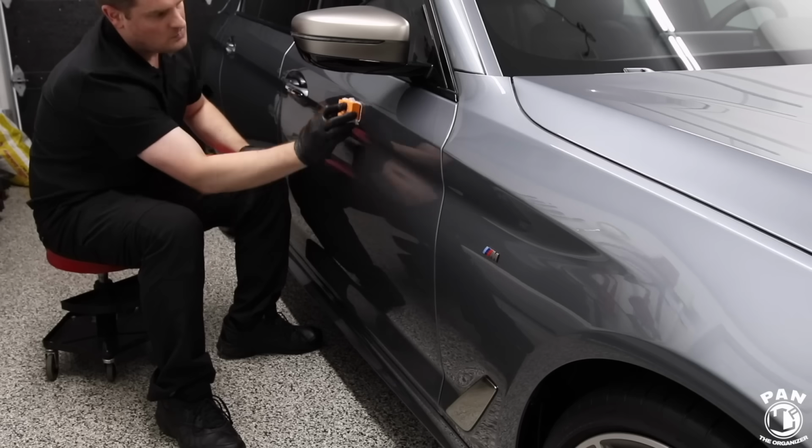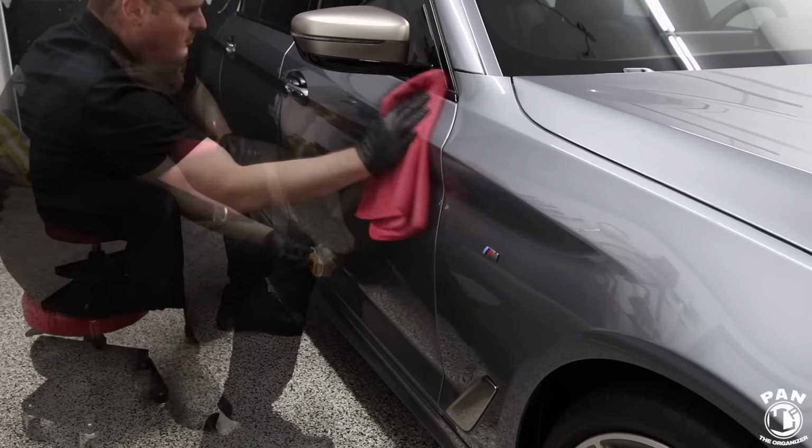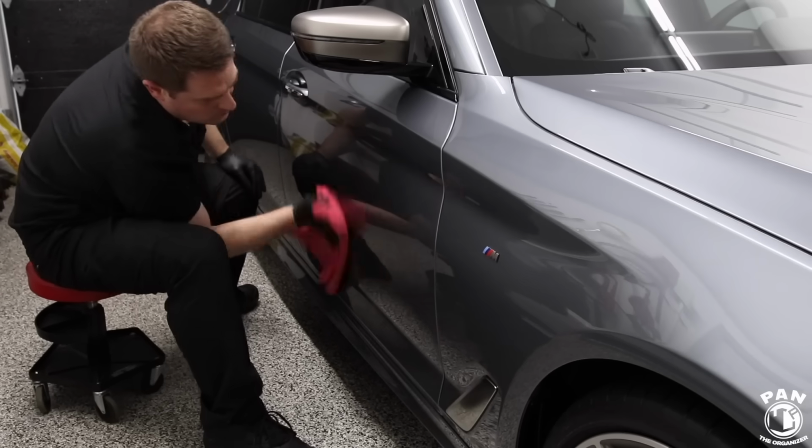So once you've applied paint protection onto your paintwork, and even on your wheels if you want to apply protection to your wheels, it's going to be much easier to wash. And of course, you're going to protect all that finish against the elements.